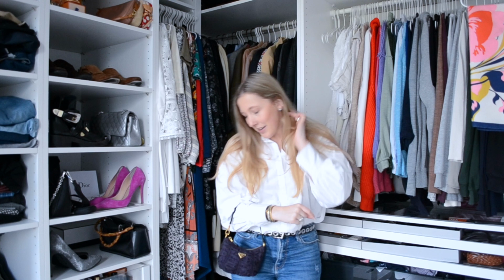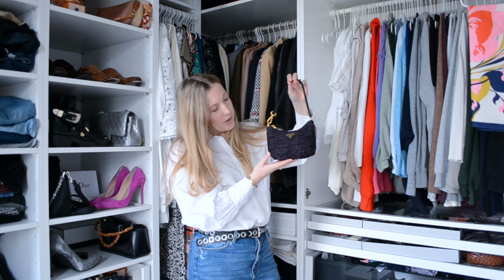I got this bag from Vestiaire Collective. It was a really good deal. I'm just a sucker for Prada, vintage and new.